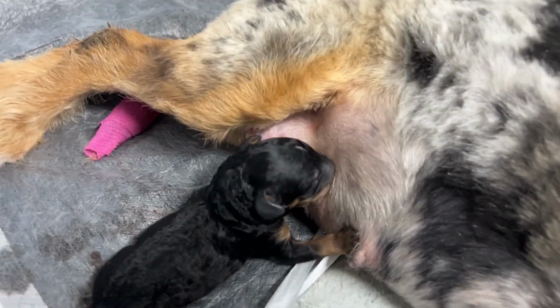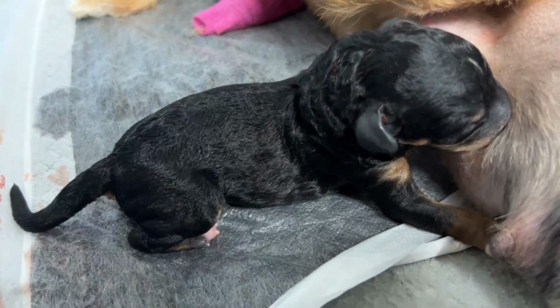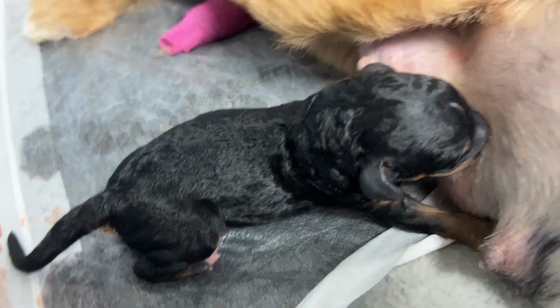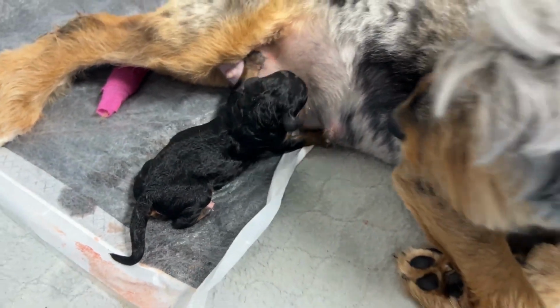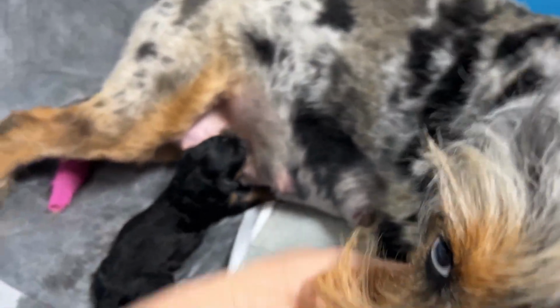Good job, Miss Shae. So our first little puppy is a boy. He is a phantom. He does have some white on his chest, but not a whole lot, and a little white on the top of his head. And he looks to have a curly coat. Good job, Shae. Hey, good job, Mama. Good girl.